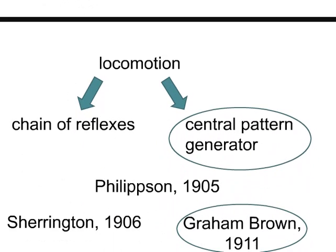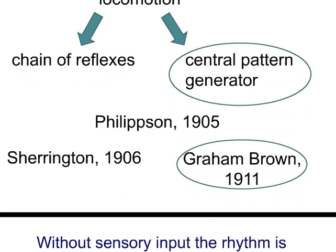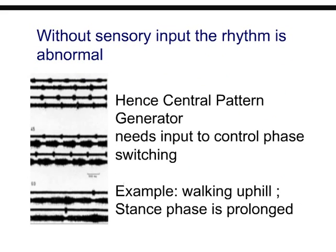But it definitely showed that locomotion has to take into account this element, not only of the chain of reflexes, but that there is also something called a central pattern generator within the spinal cord generating these rhythmic bursts of activity. It has to be added, however, that the rhythm that one can see in these animals with cut dorsal roots was not really normal. You can see here how the pattern degenerated. Here you see there still is rhythmic activity, but it's grossly abnormal.